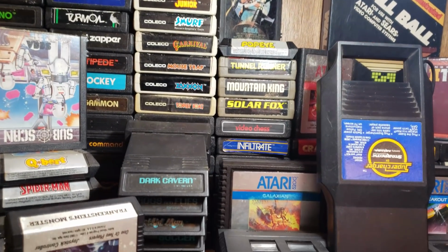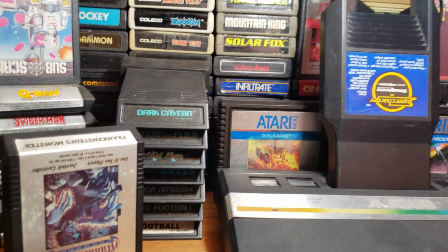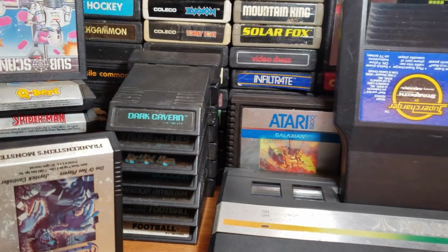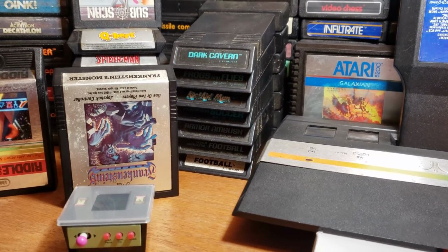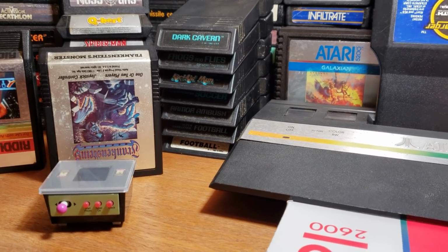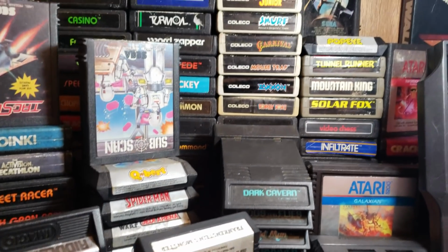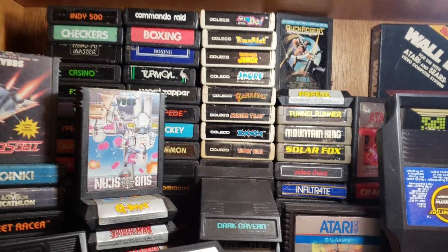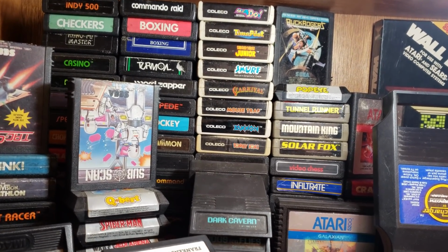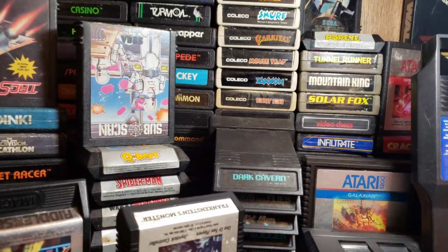Buck Rogers, Popeye, Tunnel Runner, Mountain King, Video Chess. We got some of these kind of odd-shaped games here. They have definitely a unique shape to them. And we have Dark Cavern, Frogs and Flies, The Kool-Aid Man, and Soccer, Armor Ambush, Football, and another football game. And then we got the kind of Coleco Atari games up here. So we've got Mr. Do, Time Pilot, Donkey Kong Jr., Smurfs, Carnival, Mousetrap, Zaxxon, Donkey Kong, and lots of great stuff.